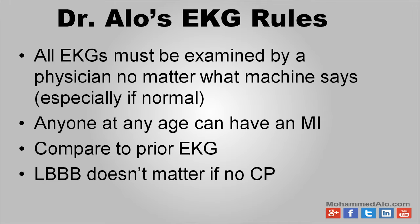Next rule, anyone at any age can have an MI. We've had 26-year-olds and 30-year-olds have an MI. Sure, it's very, very rare and unusual, and they have some underlying thing going on, or they're just heavy, heavy smokers. But it can happen. So don't write it off. Oh, 26-year-old, oh, it's nothing. No, look at it. The next one I'll say is please compare the EKG to a previous one if you have it. If you have a previous one, look at it. If it looks the same, don't worry about it. If it's changing or looking different, then it really depends on what the change is. If it's like a little T-wave inversion here and there, not a big deal. But if it's like massive elevations or ischemia all over the place, or huge inverted wide T-waves, then that's a problem.